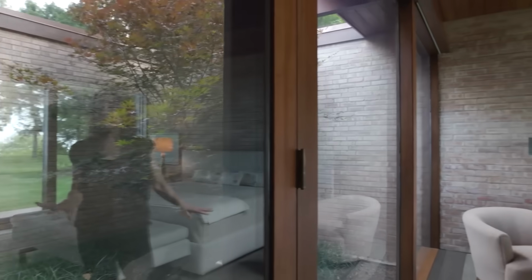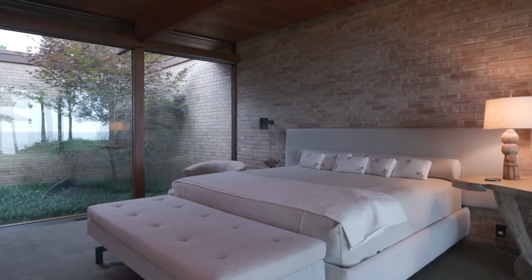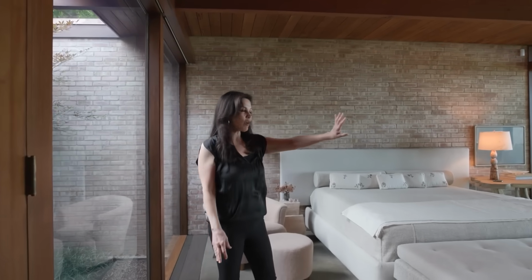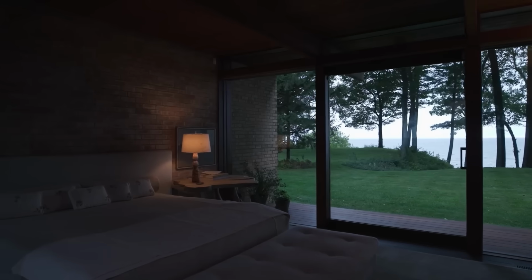This is completely enclosed, so I could have these shades open and it's completely private. And at night there's a light on that tree and it's just stunning. Over on the other side is another wall of glass. So there's 2 walls of glass in this bedroom, and this is the lake view.